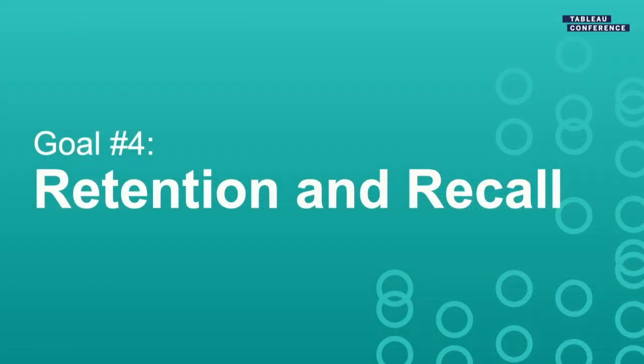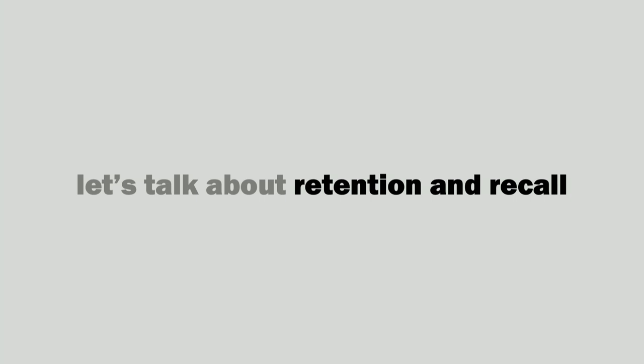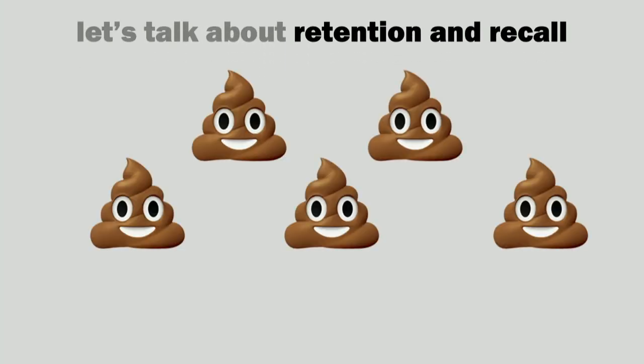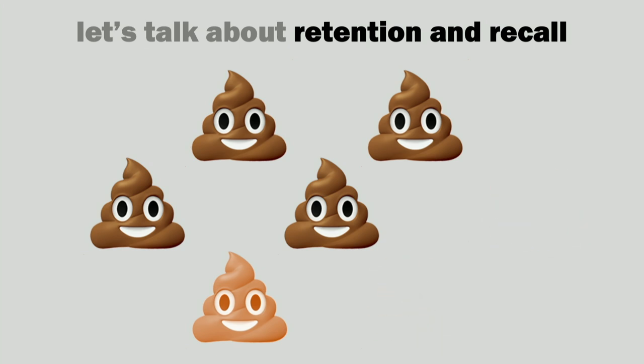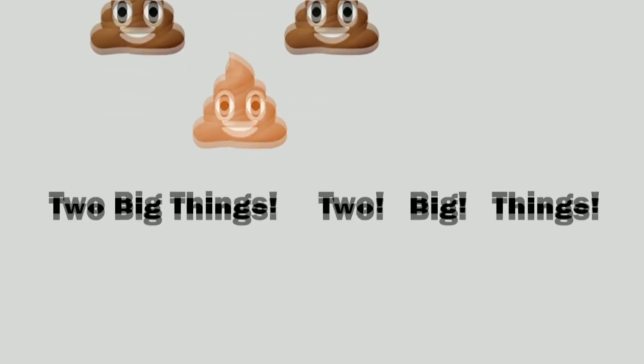Retention and recall is the final goal of the four we want to talk about today. Turns out, our memories are garbage. We used to be able to remember 5 things plus or minus 2 things. Now we have outsourced our memories to computers. We can remember 4 things plus or minus 1 thing. This is a problem for us, because what we want is people to remember the things that we present to them after they're done looking at the things we presented to them. So what can we do? How can we make things stick in people's minds after they're done looking at our visualization?